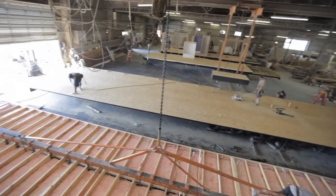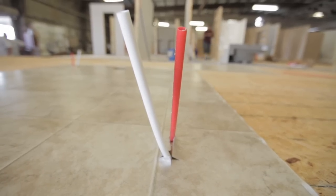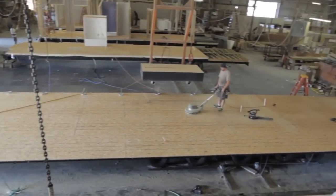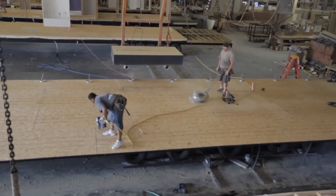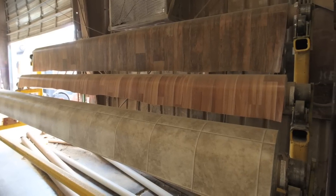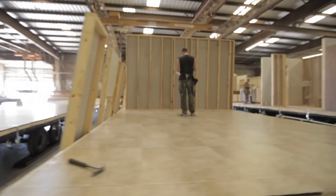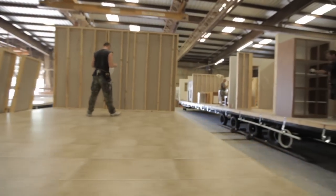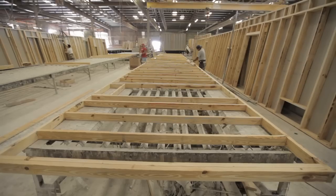Once the floor decking has been laid, the plumbing lines are brought up where necessary for connections, and the oriented strand board floor decking is sanded down where the vinyl flooring is to be laid. This is to ensure that the vinyl flooring the customer chooses will be laid on a smooth, flat, and level surface. The typical Jacobsen home standard flooring in the kitchen, living, dining, and bathrooms is a premium one-piece vinyl material.